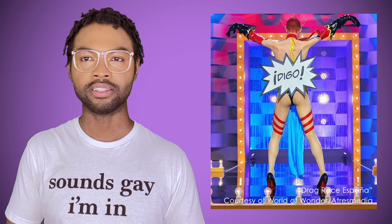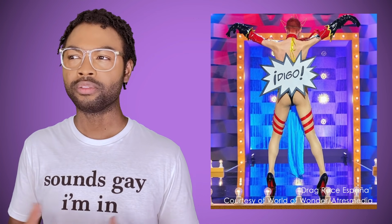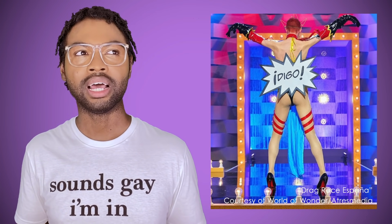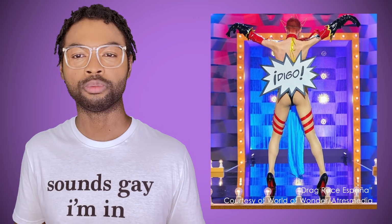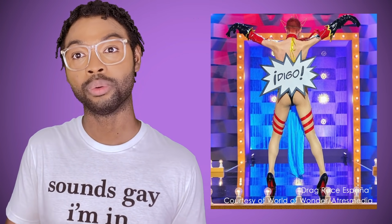However, I don't think this look was the best look for this runway. Their thing was like, oh, when I think of this person, I think of a superhero, so I went the route of a superhero. But I don't really feel like this was the best look to represent what the runway called for. But apart from that, the look itself was A+.